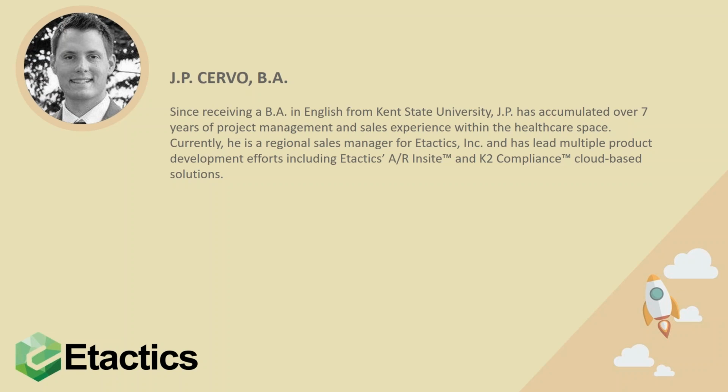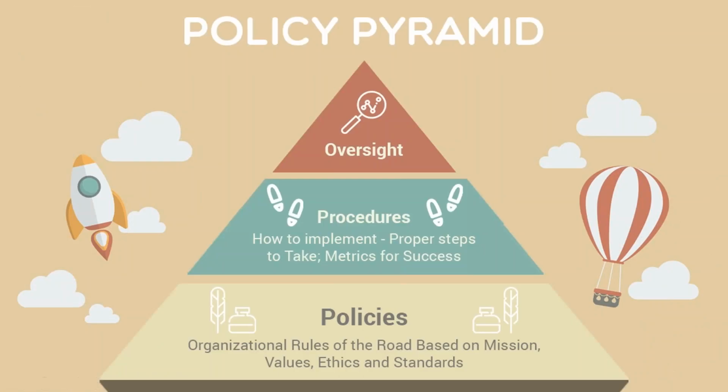But now, to begin today's presentation, I just want to briefly talk about what sound policy management is and how it's achieved through building a structured environment. The best way to illustrate this concept is taking a page out of the ancient Egyptians' book and building a pyramid, or in today's case, a policy pyramid. Each part of our webinar series will provide you with the necessary components to build each section of the policy pyramid that you see here, beginning with its foundation, which is essentially the creation of the policies themselves.